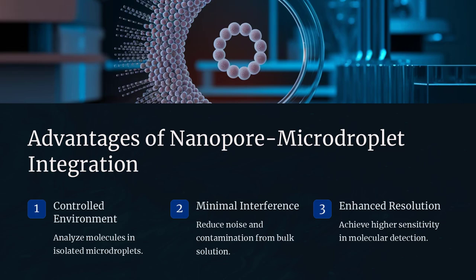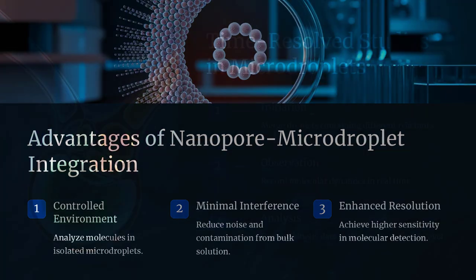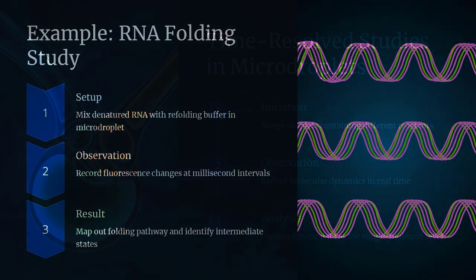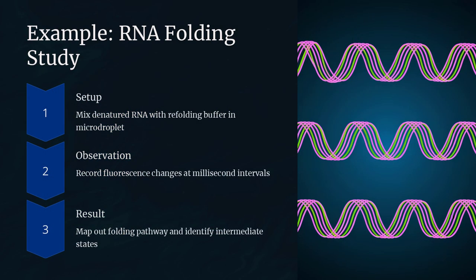In addition to optical methods, other sophisticated techniques such as optical trapping and nanopore sensing are also integrated into microdroplet platforms for single molecule analysis. Optical trapping uses highly focused laser beams to hold and manipulate individual molecules or nanoparticles in place. This allows researchers to apply mechanical forces to single molecules, such as stretching a DNA strand or unfolding a protein, and directly measure the forces involved in these processes. For example, by trapping a single polymer molecule within a droplet and gradually increasing the laser power, scientists can determine the precise force required to induce a conformational change.